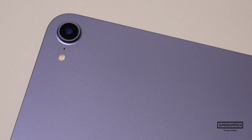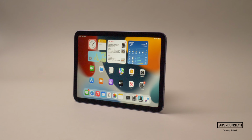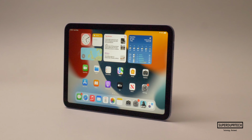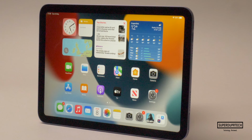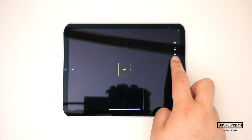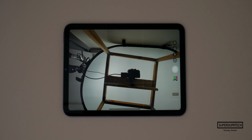which does mean technically it could record 4K video, but due to the wider 122-degree field of view, Apple have limited it to recording full HD video, which is 1920 by 1080p at 60 frames per second. You'll also find that this front FaceTime HD camera has an aperture of f2.4, which does mean that when it comes to taking images in low light scenarios, it isn't necessarily the strongest here.